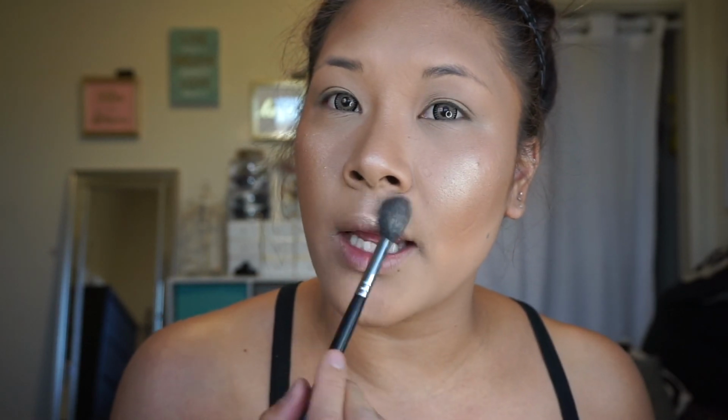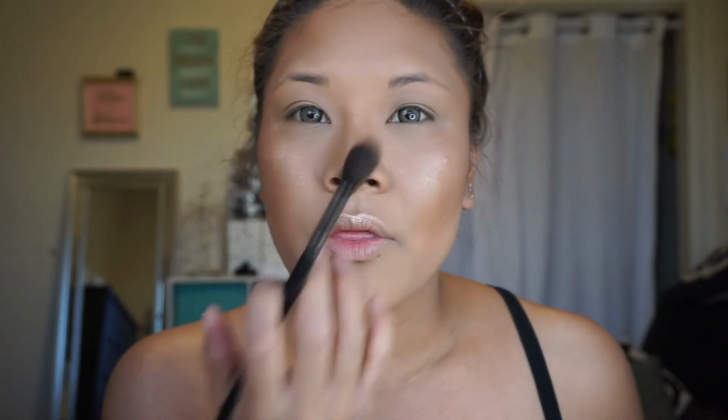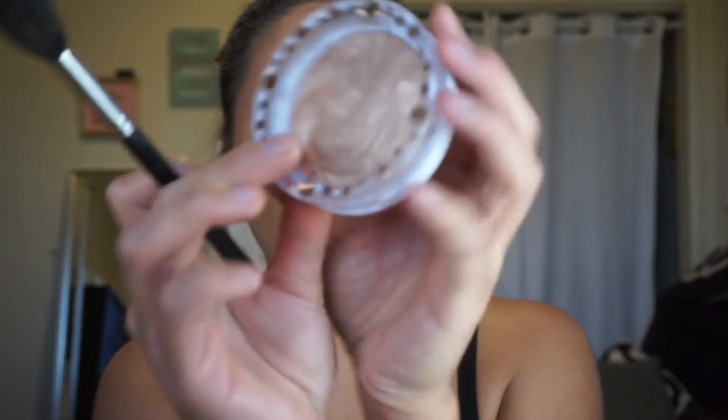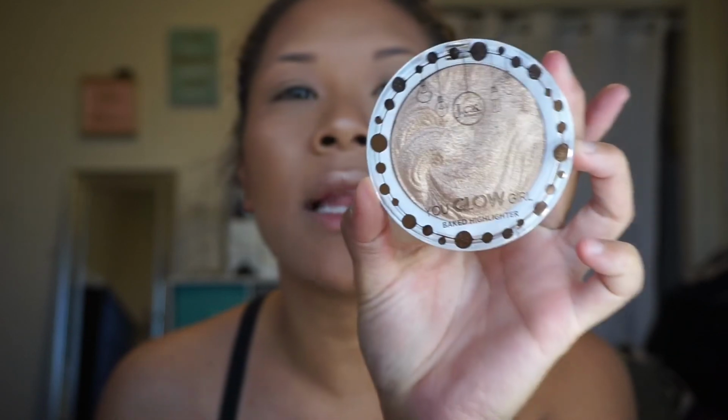Sometimes I like it really heavy on my Cupid's bow, mainly when I go out at night, just so they can see the glow, you know? But daytime, I'm just really simple. And then to be a little extra, y'all are probably thinking, oh my God, she already looked glowing as heck, but I like to add my JCat You Glow Girl highlighter in #2 Twilight.